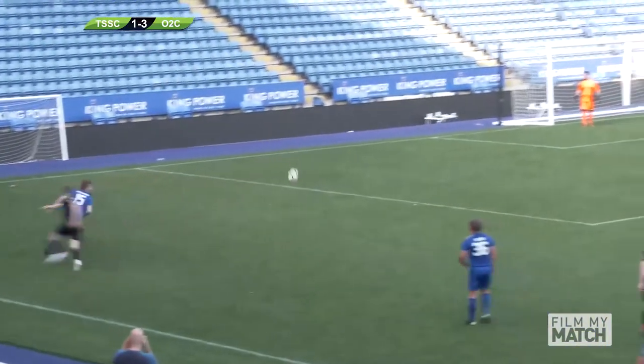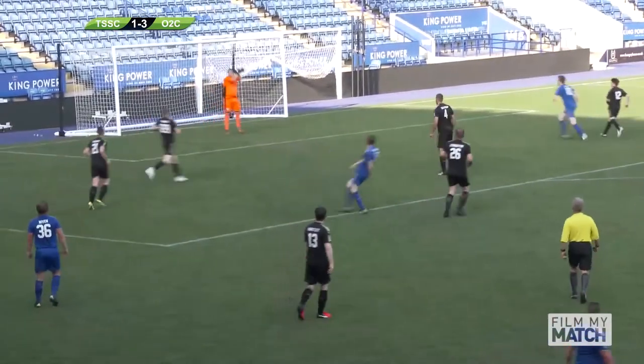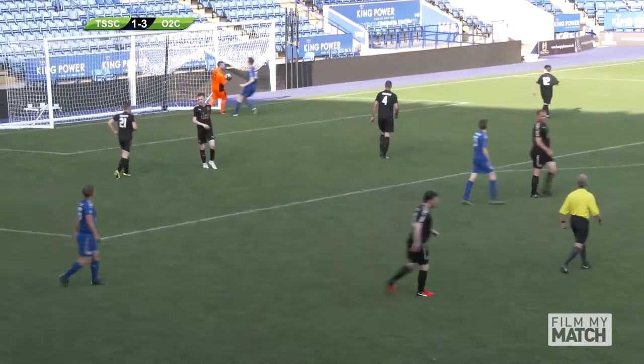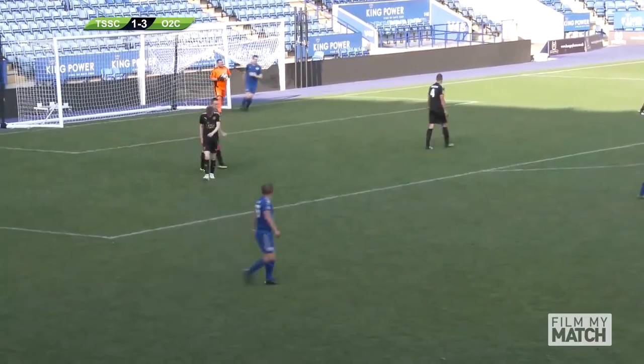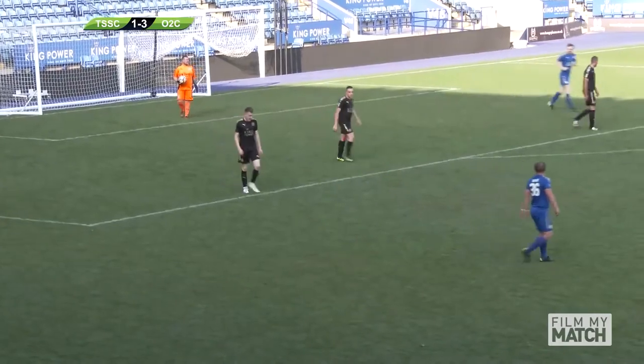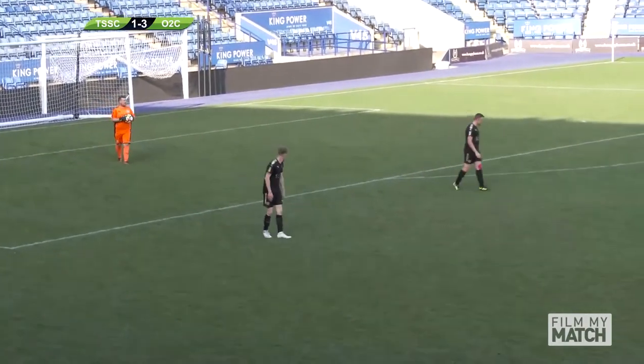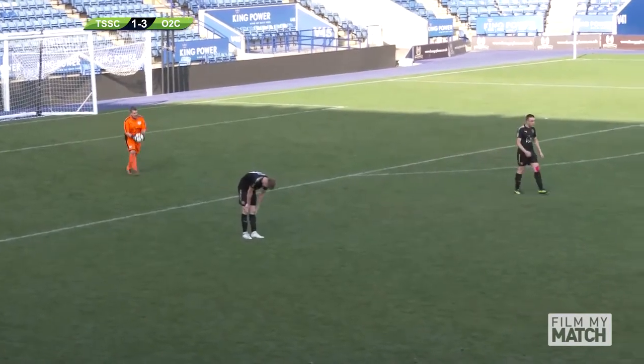Birch to Richards. Oh, it's a great header. Richards in. Richards shoots. And Deacon dropped it again, but he got away with it again. And another chance goes begging. Time's running out.